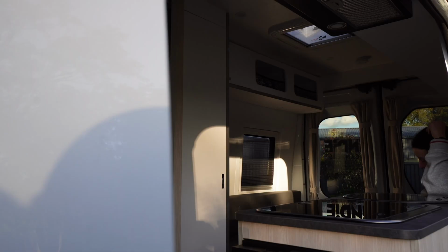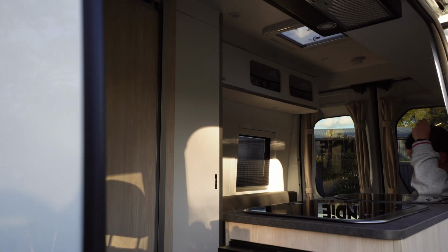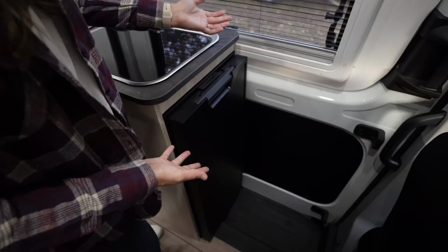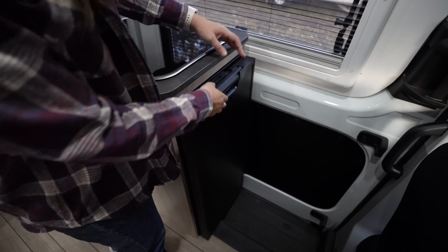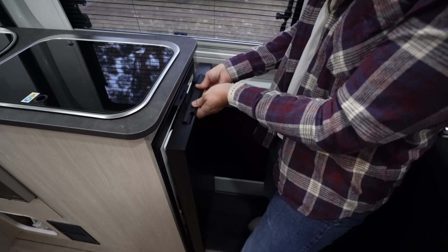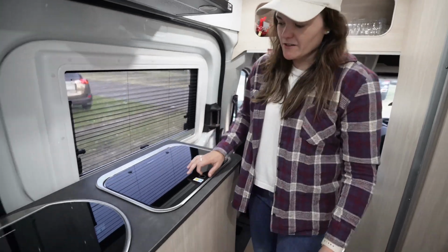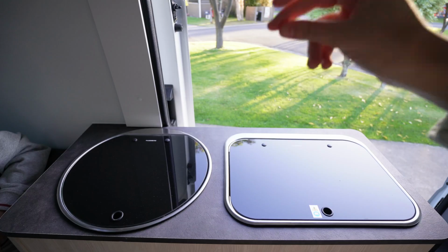Now, as I said, it's a brand new van and it's really, really modern, high tech. So first of all, we have our fridge. The fridge is in this really convenient position where it's not really taking up space and it's just like a drawer that you pull out. And there's all our junk food. Nice. And then, of course, in the kitchen area, we have our stove top and our sink.